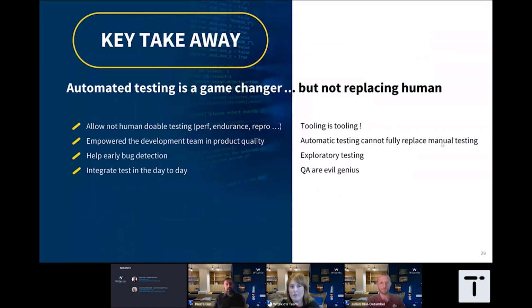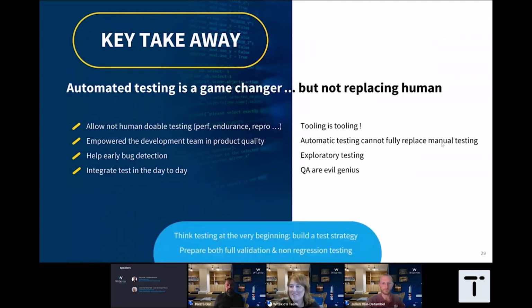And just a final word, QA are just evil geniuses. They are able to find the right small details on the projects that are not doing as expected. So please concentrate your testing strategy not on testing or on tools, but on having the right people in the QA team. Think testing at the very beginning of your project, correctly build the test strategy, prepare a full test plan, non-regression testing, and correctly structure this test strategy, and you will be able to enhance your global project quality.